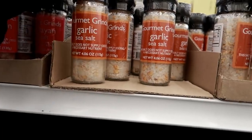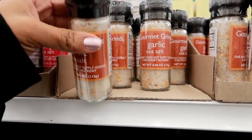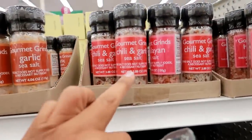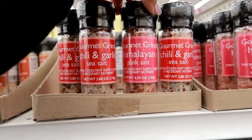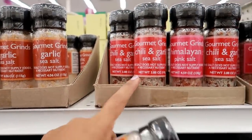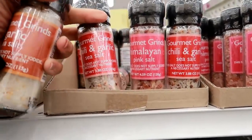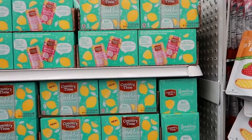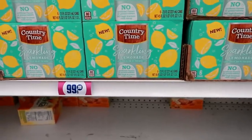Okay, I was on my way out, and then I saw this, and I never even knew that they had garlic sea salt. So, and it's in a grinder, so I'm definitely gonna get this. And they also have chili and garlic and the Himalayan pink salt, but I haven't seen these combinations before. So I think I'm gonna get the garlic and the chili and garlic, because I love garlic. And then right here they have some sparkling lemonade, and have pink lemonade and regular lemonade, and you get 6 in a can for 99¢.